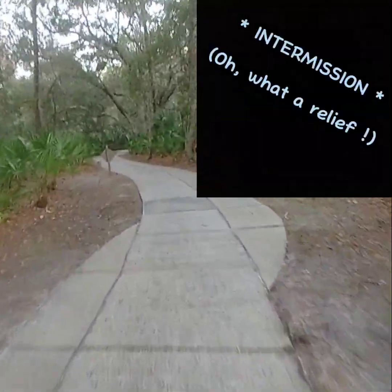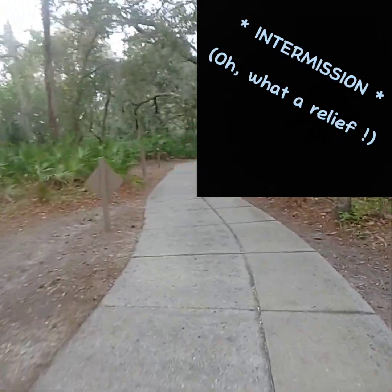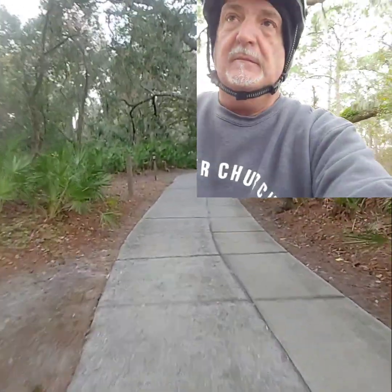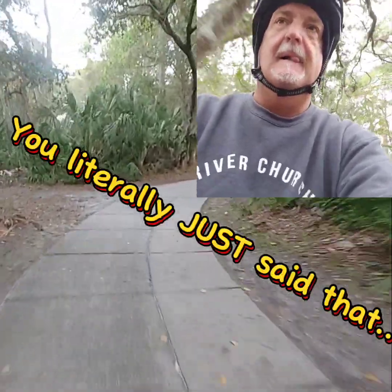Uh-oh, front camera has closed to protect the lens. Yeah, this must be too bumpy. Yeah, my phone just said it closed the front camera. It's because it's too bumpy or something.